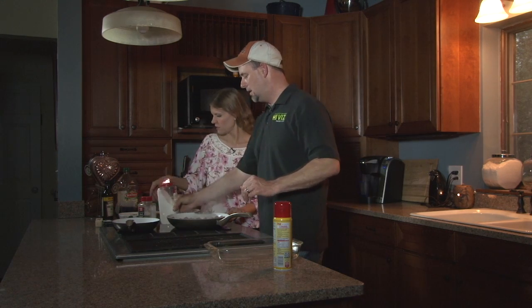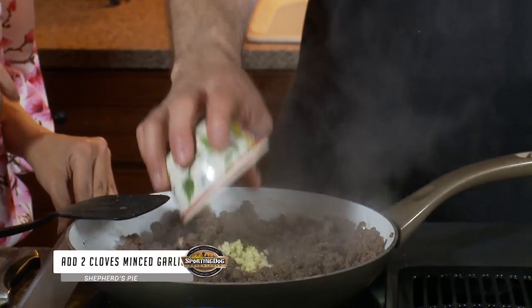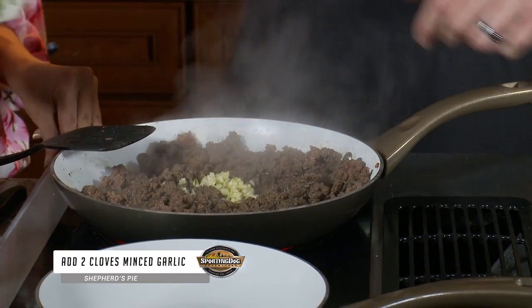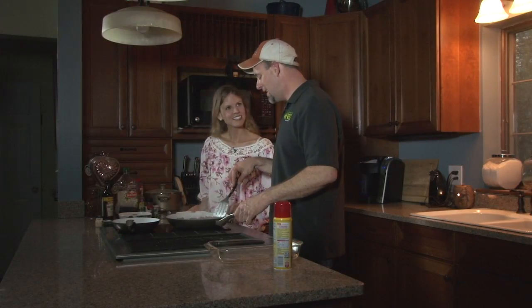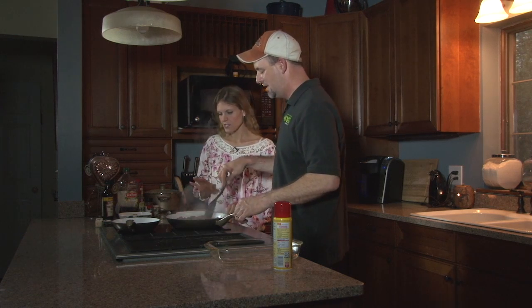Okay. That's good. And then let's throw your garlic in. We've got 2 cloves that we minced. Yep, that's fresh garlic. If you don't have it, of course you could use powdered, but fresh is gonna have a bit more flavor. All right, so now what do we put in? We've got our salt, we've got our pepper, we've got our garlic cloves. This part is pretty much done.